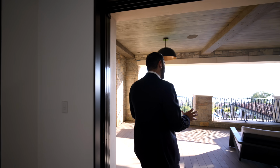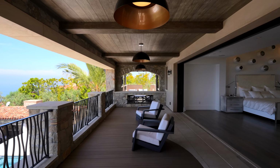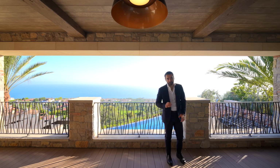Now, let's check out the primary bedroom balcony, which is absolutely incredible. This entire section is covered. Two chairs, fireplace on the other side, and more of these views straight from your primary bedroom. Pretty incredible.